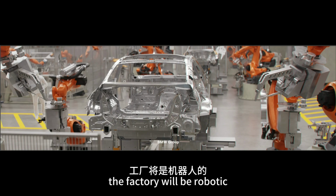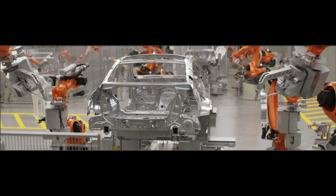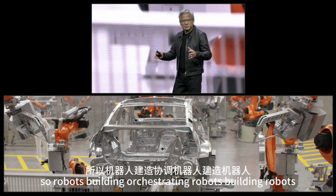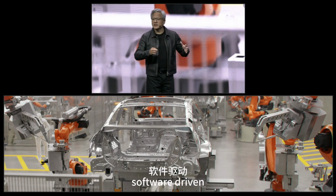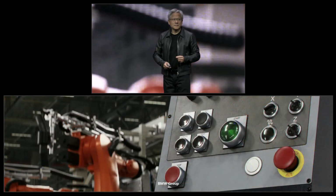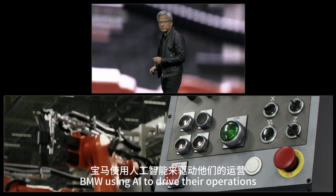The factory will be robotic, orchestrating a whole bunch of robots that are building cars that themselves are robotic. So robots orchestrating robots building robots. So that's the future, and everything is all software-driven, everything is all AI-enabled. This is BMW using AI to drive their operations.